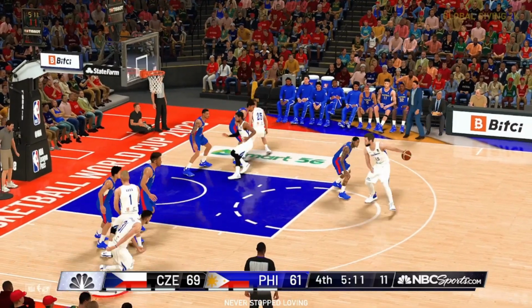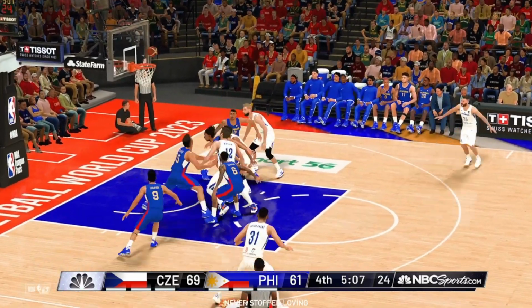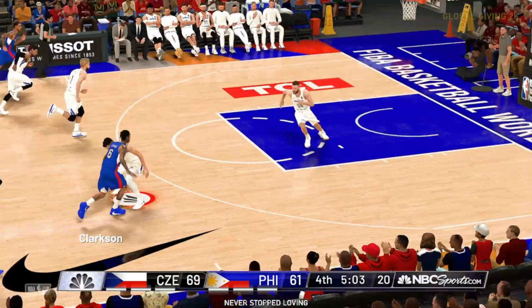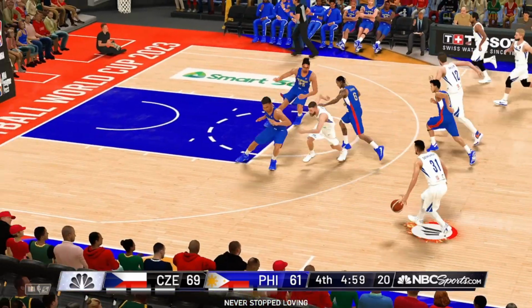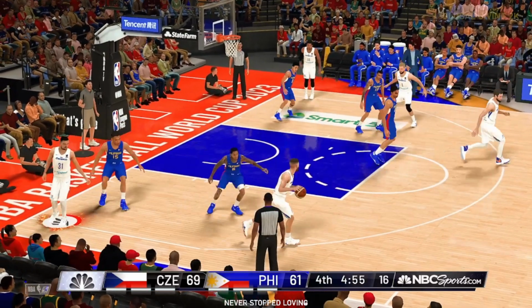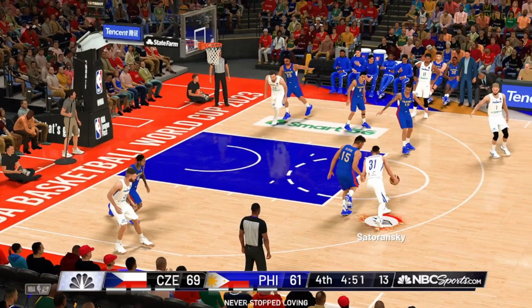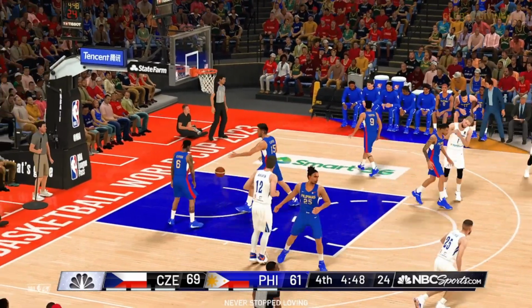He's covered by Clarkson. With a 9-footer. And he can't get that one. Satoransky with the steal. He's covered by Clarkson. Back to Satoransky. To the paint. Banked it in off the glass.